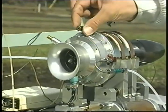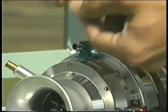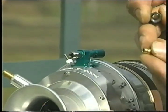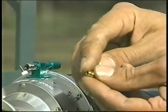Let's fit the oil line. First, undo the nuts like this. And you'll see a brass fitting which has a cone on one end. This cone will press onto the oil tube, and once the nut is replaced, it will make a firm connection which should not slide out.